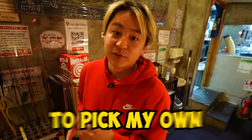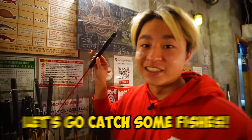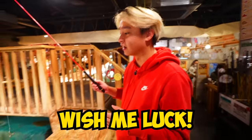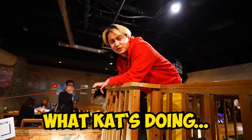Alright guys, it's time for me to pick my own fishing rod. I hope I get a good one. Ooh. Alright, let's go catch some fishes. Guys, I have actually never went fishing before, so wish me luck. Look at all these fishes here. Guys, I can't believe I have to catch my own dinner. I wonder what Cass is doing.